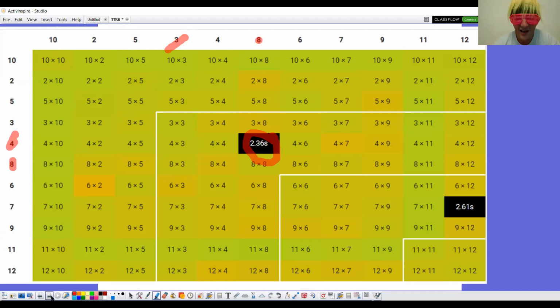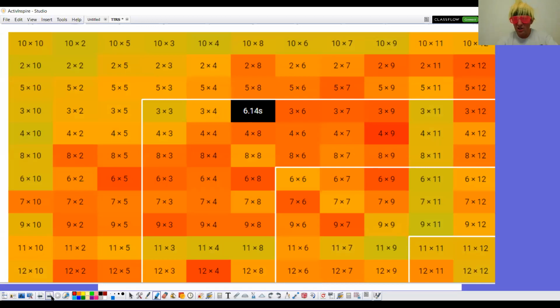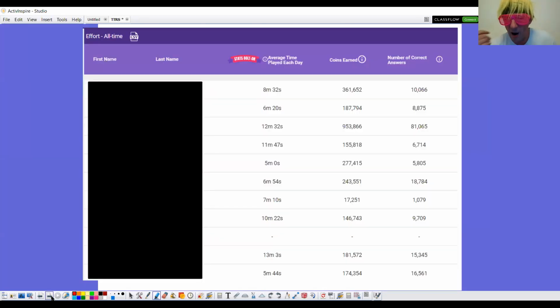If you keep playing Times Table Rockstars, you can turn your maps like this into quicker green maps. And it's about practice, practice, practice. So if you look at this particular statistic we've got here, we can see that some people have been playing about 8 minutes a day. Some people have been playing 6 minutes a day, 12 minutes a day. Fantastic. We can see all the questions that they've been answering as well. So really, really well done.